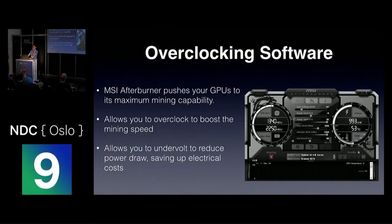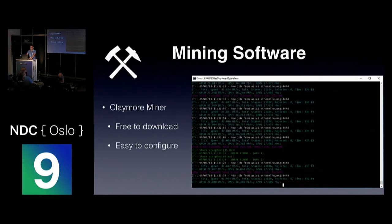What the overclocking software does is allow you to overclock the GPUs to maximize their mining capabilities. At the same time, it allows you to do something very important, known as undervolting. Undervolting allows you to further reduce the power draw of your graphics card, and in the long run, it will save you a lot on your electrical bill. And this is the mining software, Claymore Miner. It's free to download and really, really easy to configure.